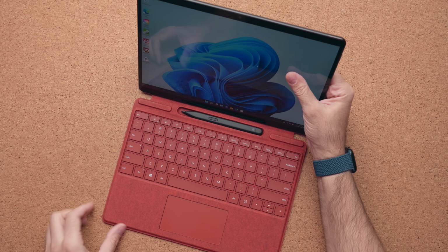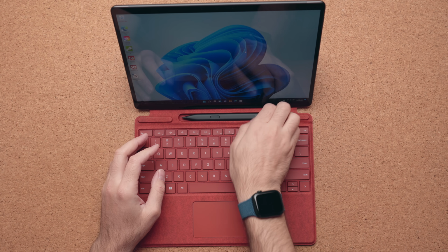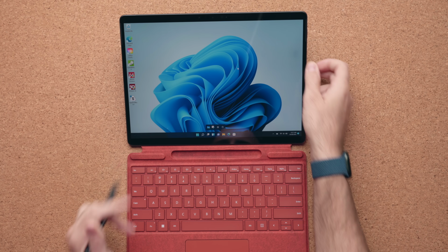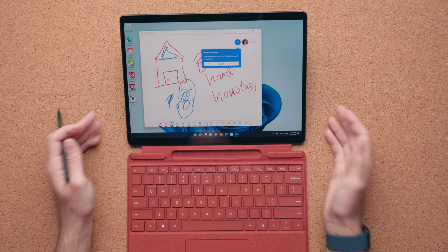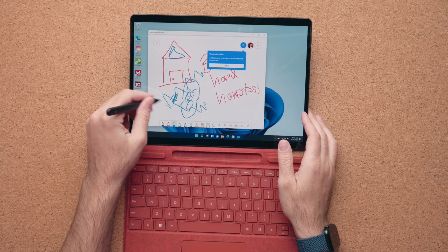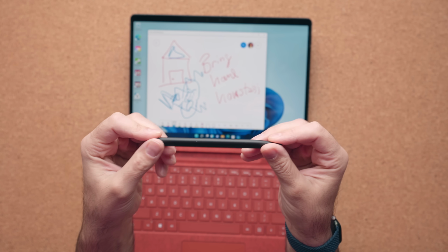If you pull it towards you, you get access to the new Slim Pen 2. And this thing is absolutely awesome. As soon as you take it out in Windows 11, you get a little menu. For example, if I open up the whiteboard, it does it instantly, and I can start drawing right away. Now, the beauty about this pen is they added a little vibrating effect when you draw.